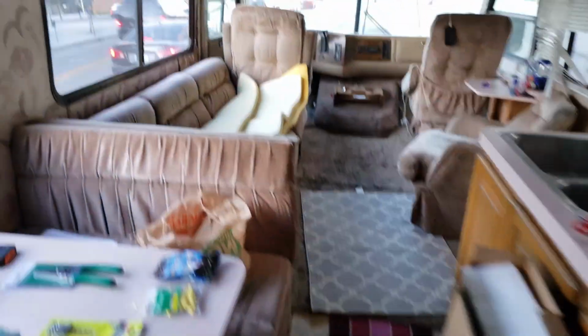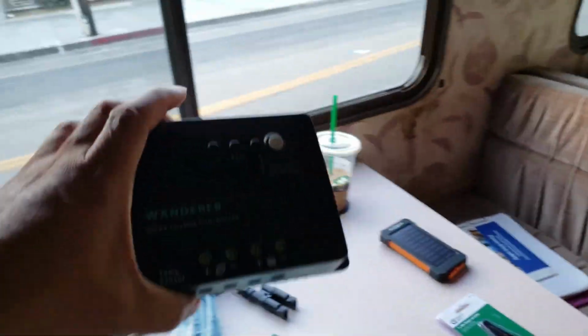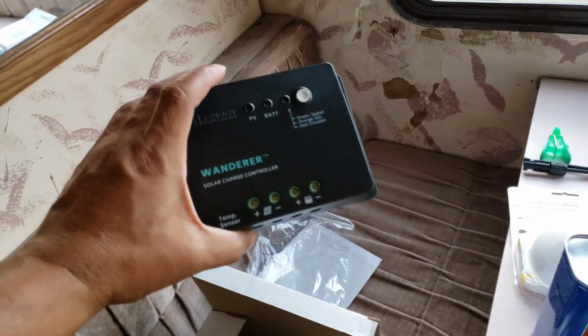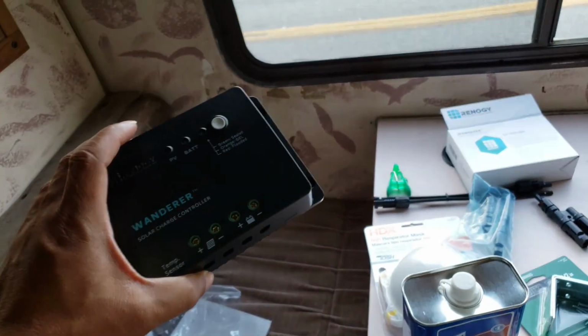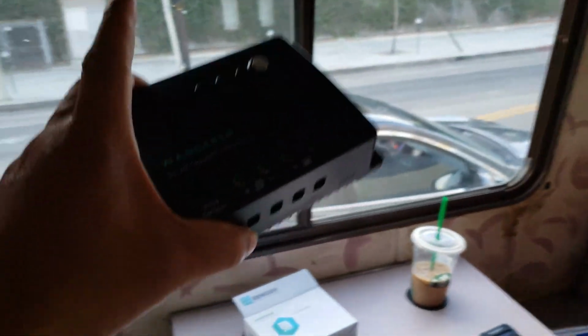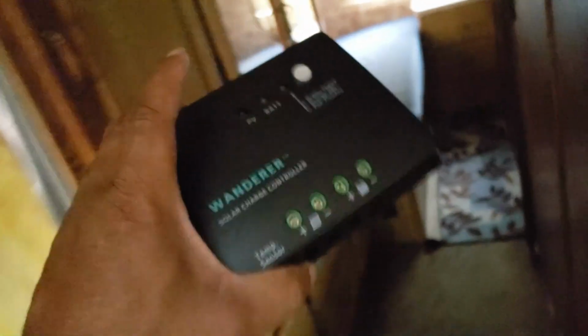I have to mount this charge controller, which is basically similar to a battery charger that you plug into your wall at home and then you charge your batteries, which is what I'm doing right now to my auxiliary battery. I'm at my mother-in-law's, and that's sort of our port of entry, port of call. So when we're there, I refresh everything.